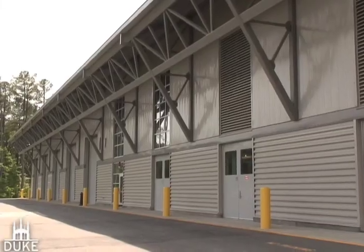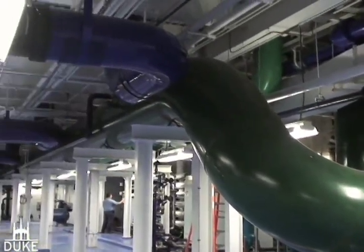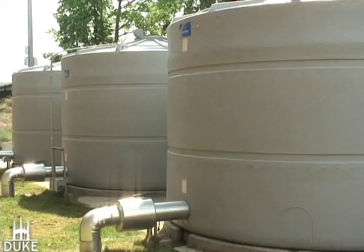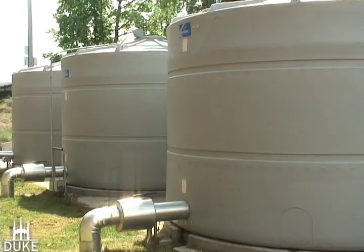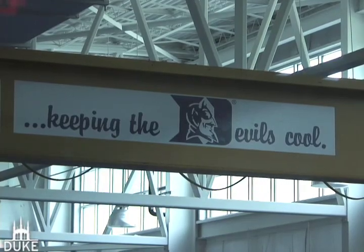But that's not all. At a chilled water plant on West Campus, a complicated series of pipes and tanks circulate and reuse water for air-conditioned buildings around campus. Water is chilled to 40 degrees and pumped through underground pipes. When the water reaches each building, the heat is transferred and the building air is cooled.